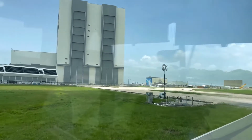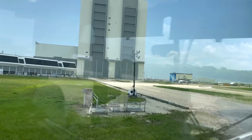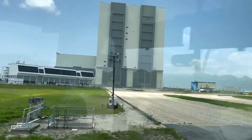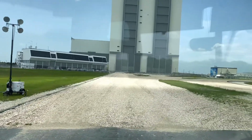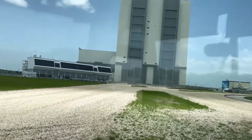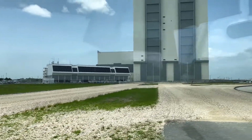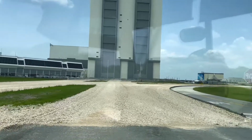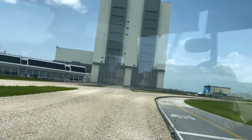We're coming across the crawlway, that is the highway from the VAB to the launch pads. The crawlway itself is wider than an 8-lane highway. You can see the tread marks on either side of the green grass. Well, guys, that's because the crawler actually straddles the green grass. It is an awesome piece of machinery. You'll see a video on it in just a little bit.